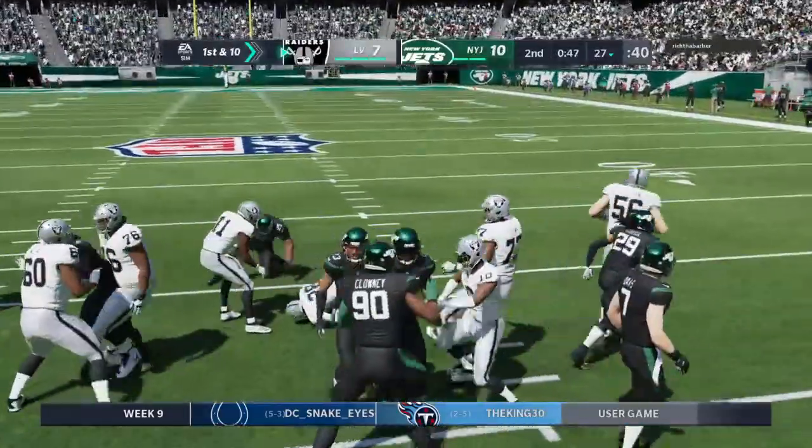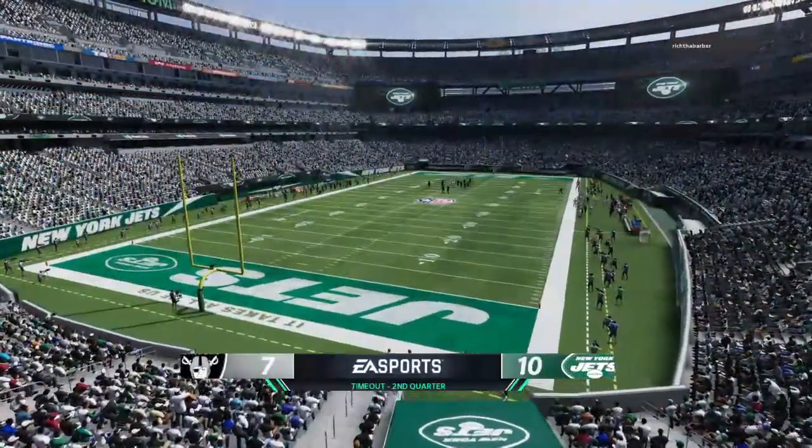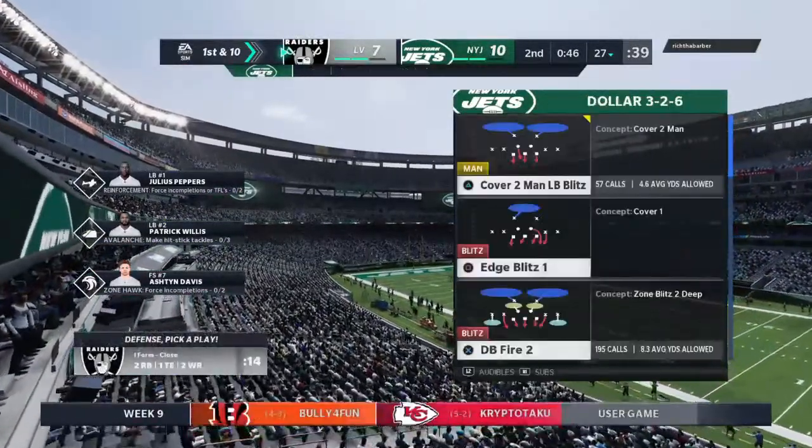And he works it across the 25 before being tackled. The Raiders going to use one of their timeouts as the clock stops here with 46 seconds remaining in the first half. And a Las Vegas 1st down.